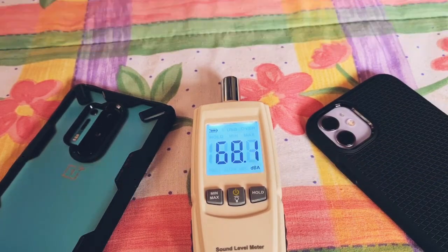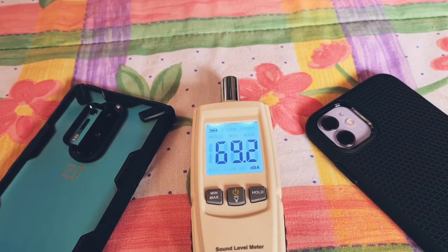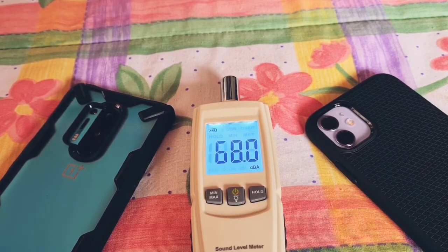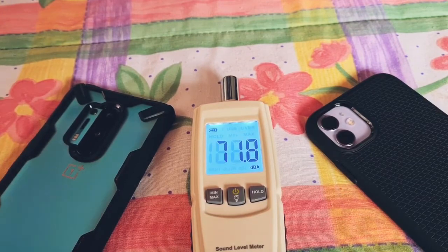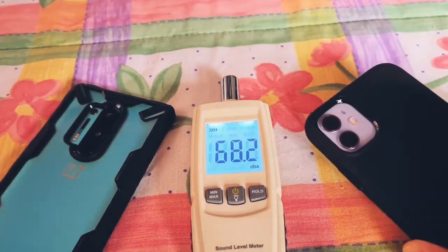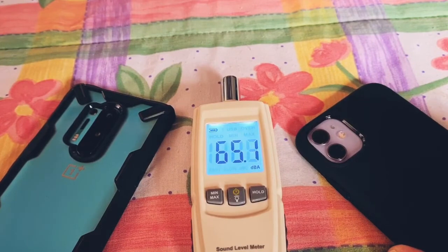Today's video, we are going to compare which speaker is louder, if it's the OnePlus 8 Pro phone over here or the iPhone 11 phone. Which of these has the louder speaker?